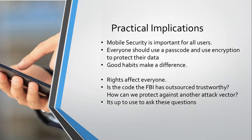So the practical implications for this are huge. Everyone that has a smartphone needs to be aware of what's going on in the world. Everyone should use a passcode. They should turn on encryption to protect their data. You should have good security habits about what you're doing and when. And these rights violations affect everyone.